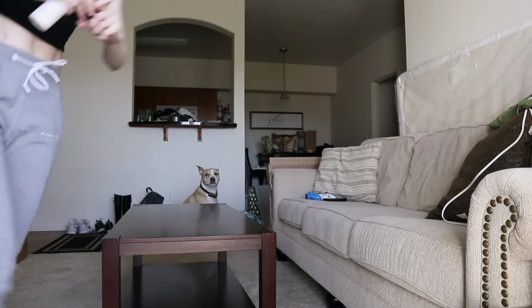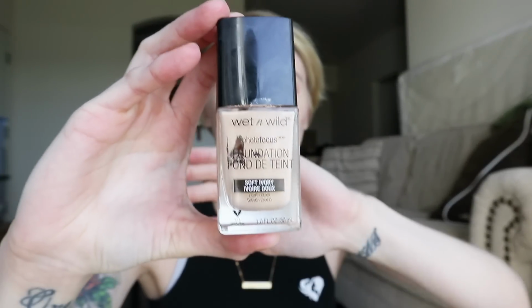I forgot the foundation. Usually I don't really wear foundation. I'll usually just put some concealer on. For foundation, again, this is dirty, I just use the Wet n Wild Photo Focus Foundation in Soft Ivory, aka Casper White.